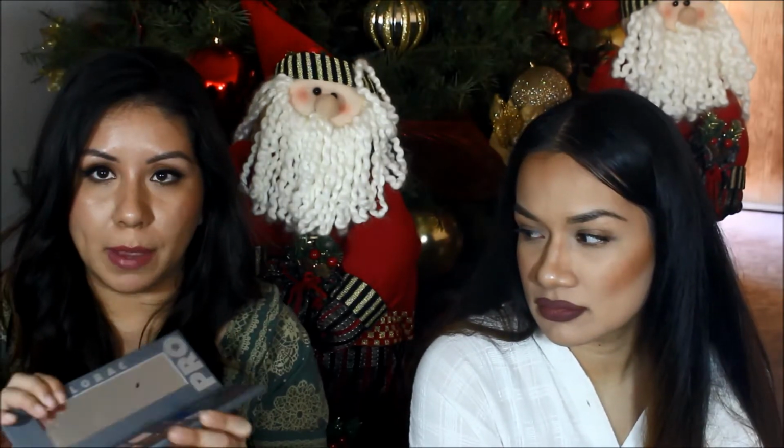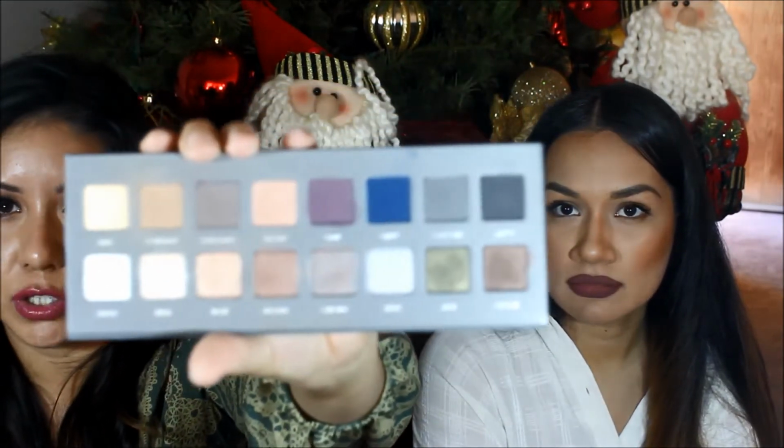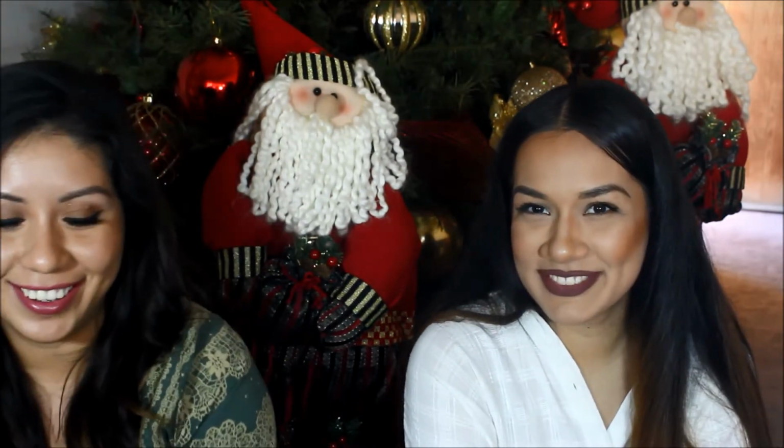And then my other palette was my Lorac Pro 2 palette. I got this halfway through the year, I believe, and I just love all these colors. I love that it has all mattes on top, and then it has shimmers at the bottom. Even though I'm not a cool tone kind of eyeshadow wearer, I guess, I really enjoyed this palette so much.